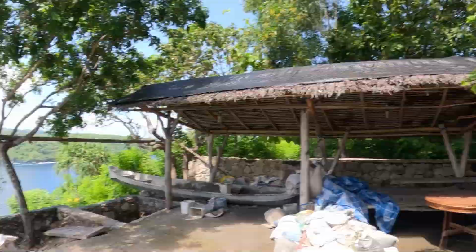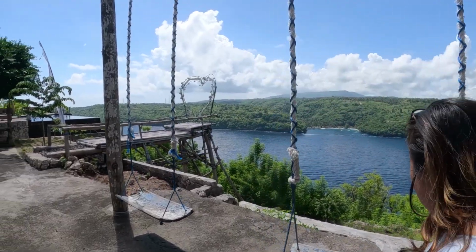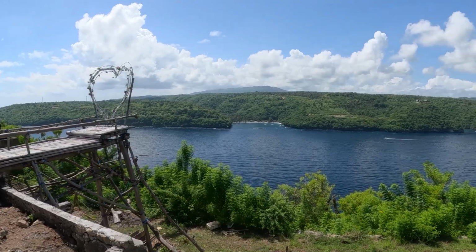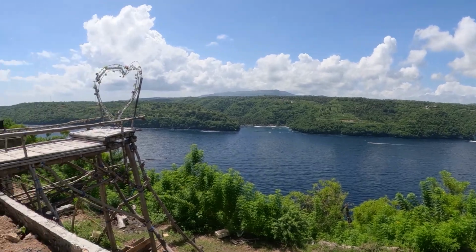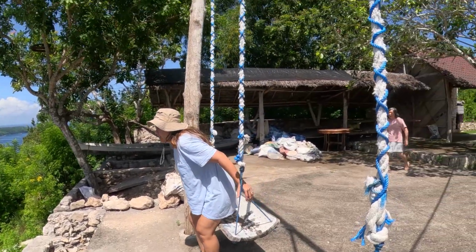Here she is. Can we live here? Can we move here, please? Oh god, this is beautiful. This is Ceningan Cliff, and right on the edge of the cliff. It's a long way down. If I want to move here, I can be a maid or something. You're gonna trust the swing, see if it goes over the edge?